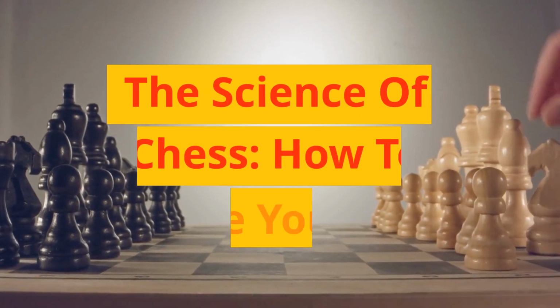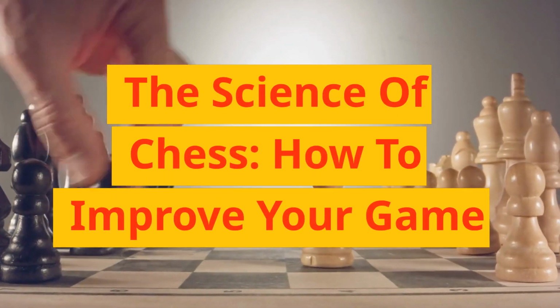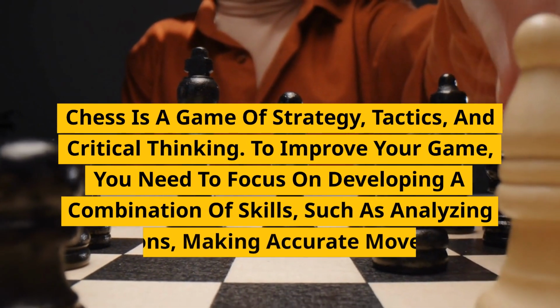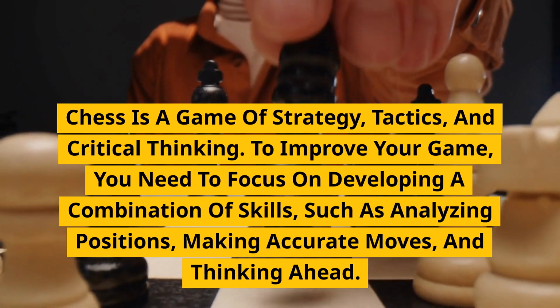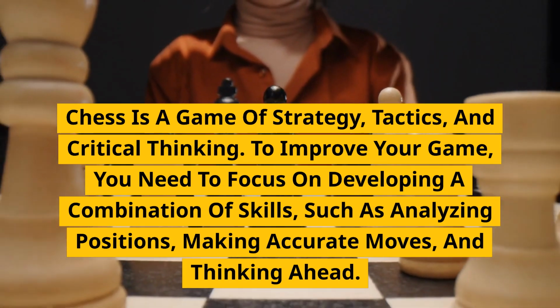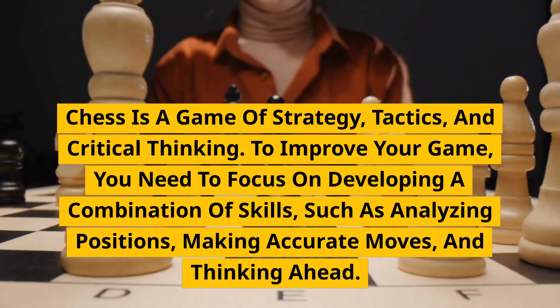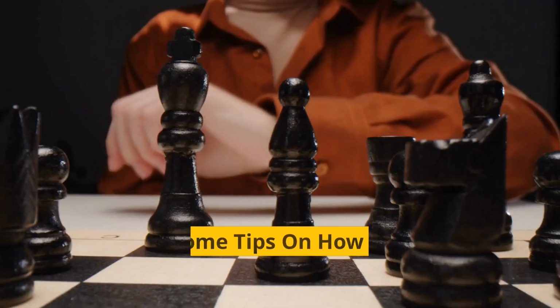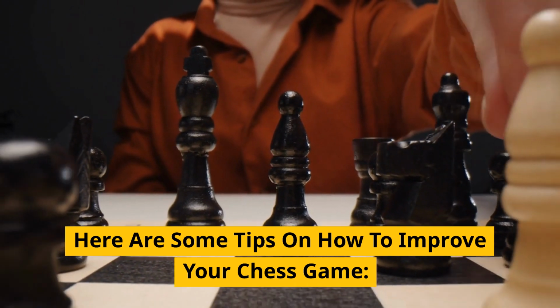The Science of Chess: How to Improve Your Game. Chess is a game of strategy, tactics, and critical thinking. To improve your game, you need to focus on developing a combination of skills, such as analyzing positions, making accurate moves, and thinking ahead. Here are some tips on how to improve your chess game.